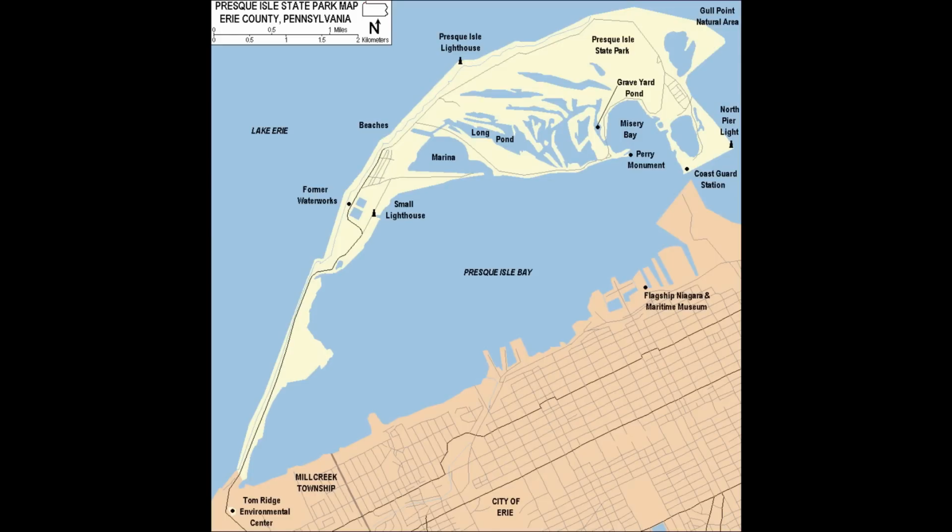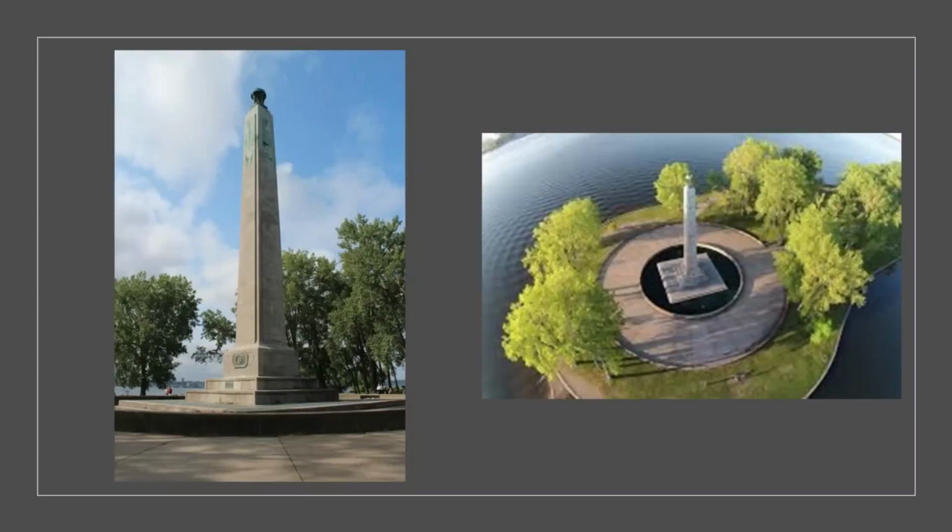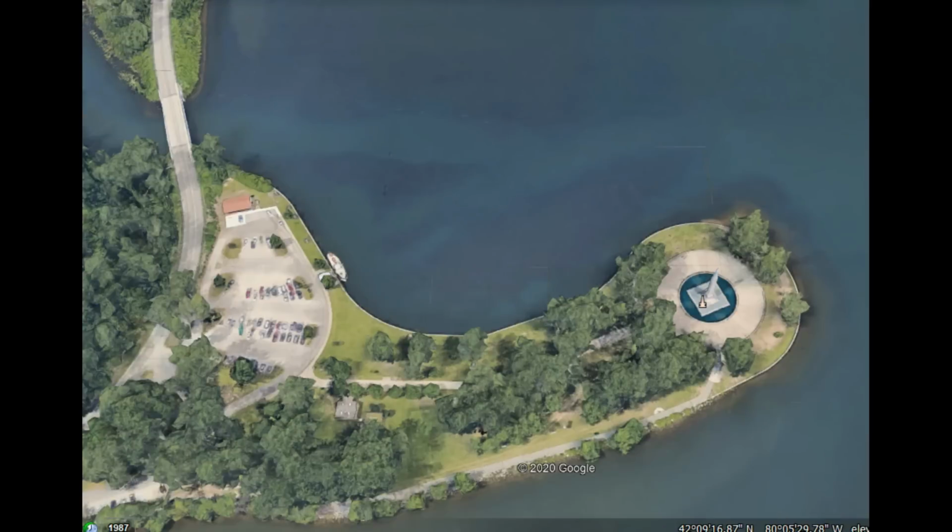Prescott Isle State Park is an arching peninsula that juts into Lake Erie, 4 miles or 6 kilometers west of the city of Erie. Prescott Isle served as a base for Commodore Oliver Perry's fleet during the War of 1812 and played a part in the victory over the British in the Battle of Lake Erie. The Perry Monument on one of Prescott Isle's southern tips was so named to commemorate this victory. The obelisk is situated on a circular and what definitely appears to be an artificially shaped landform.